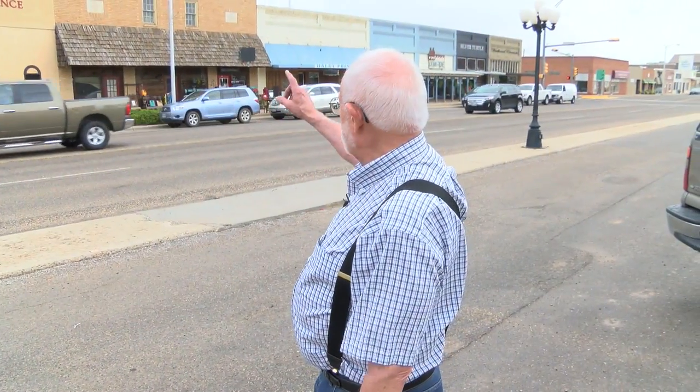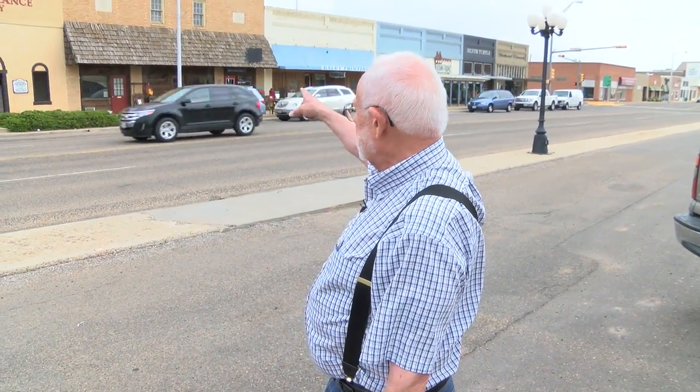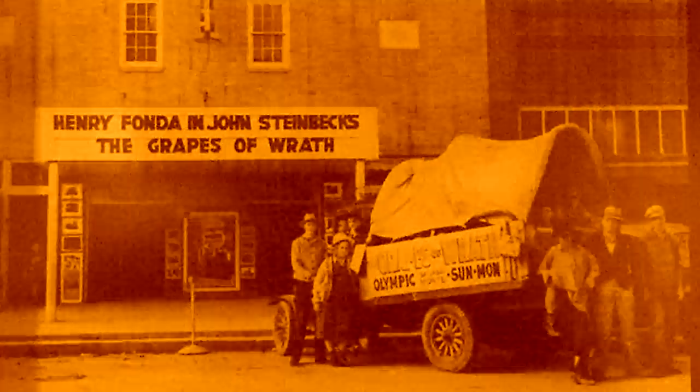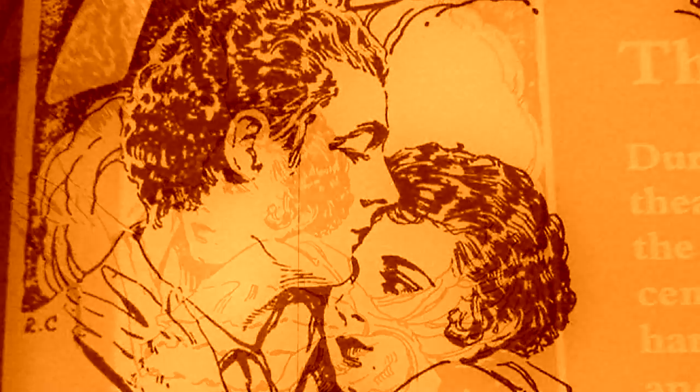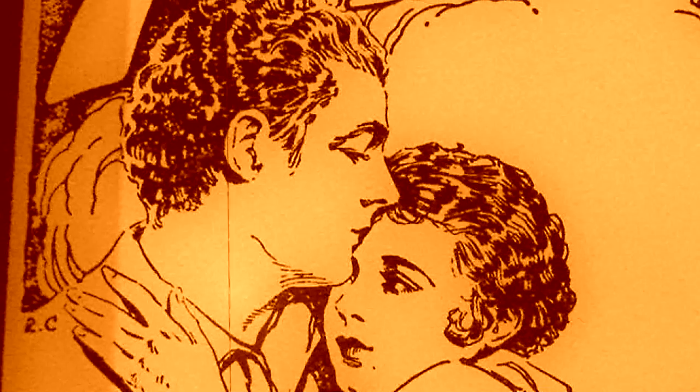Well, this is the old Olympic Theater across the street. It was built in the mid-1920s by the Wooten family, who operated it I think until about the 1970s. It was the only movie theater in town, so of course it was a very popular place to go. And when it was built, it was the only building in town that had refrigeration air conditioning. He's really a researcher, and he digs down until he can get all the facts and stuff like this.